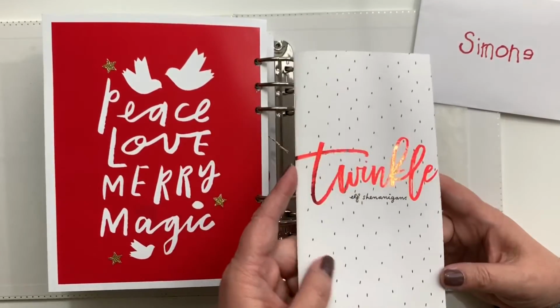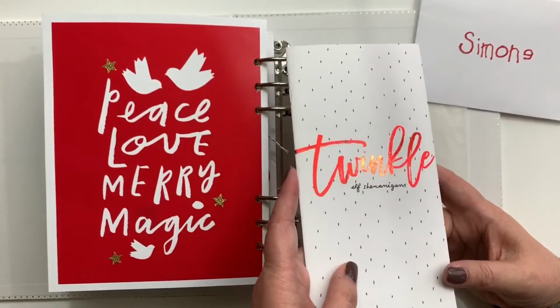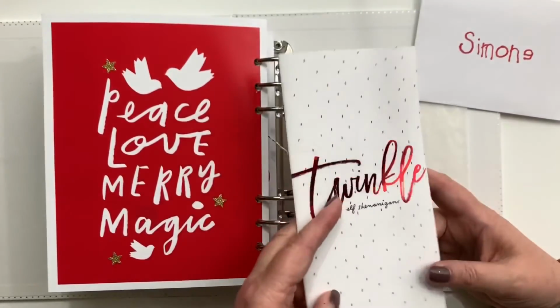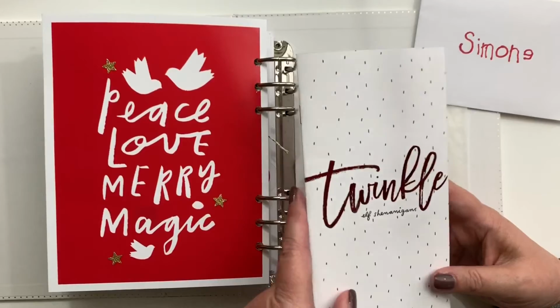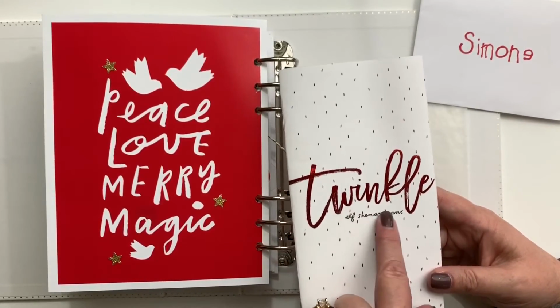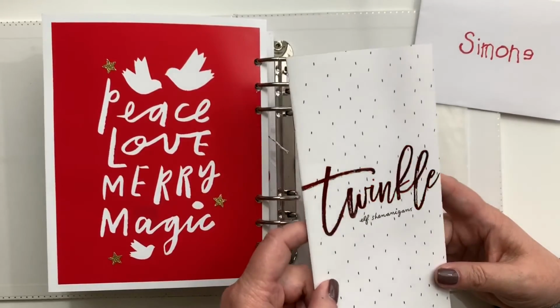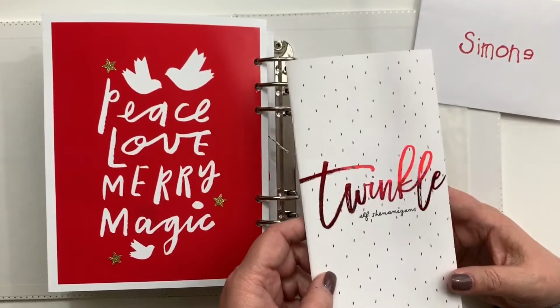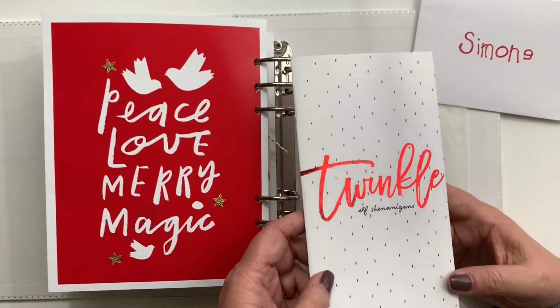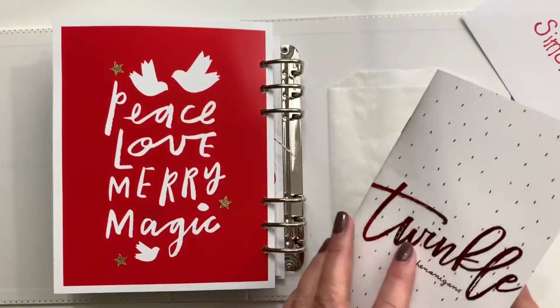So then I just folded this in half. I only have the 6-inch mink. I don't have the full size. So I folded it in half and just ran it through the mink and added the red foil, and it came out great. And this word art for the word Twinkle came from a digital file I've had for a while. It's from the designer Gina Cabrera. And, since our elf's name is Twinkle, it works great.